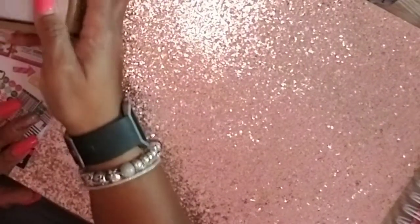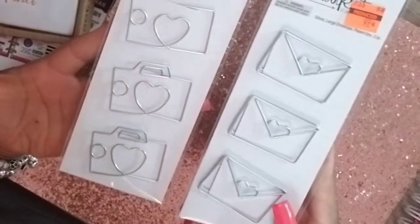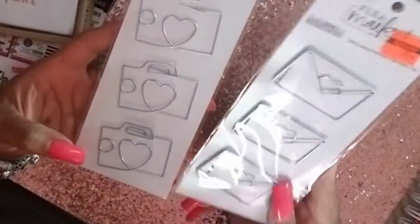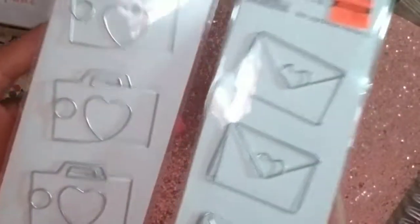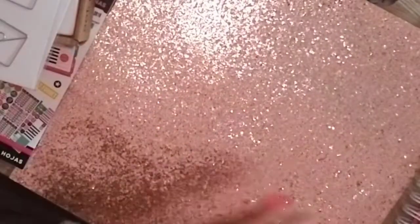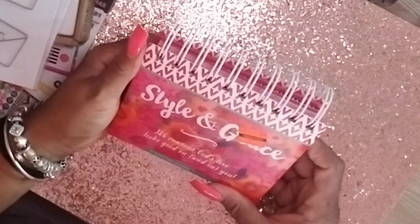So then, back to Hobby Lobby. I bought these paper clips. They were 99 cents. The cameras and the mail. Thought those were really cute. This was on clearance for $2.74.